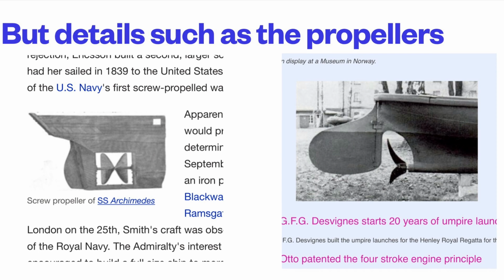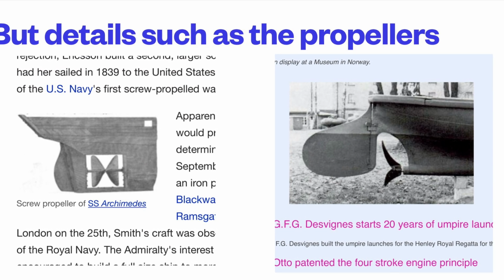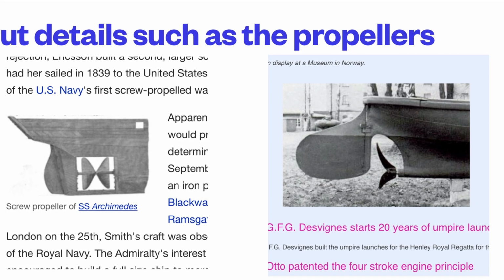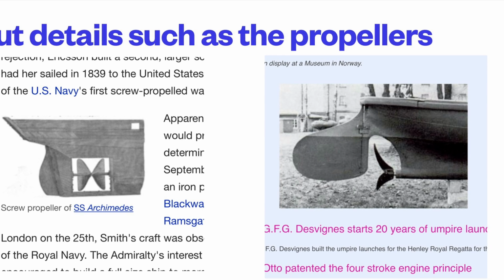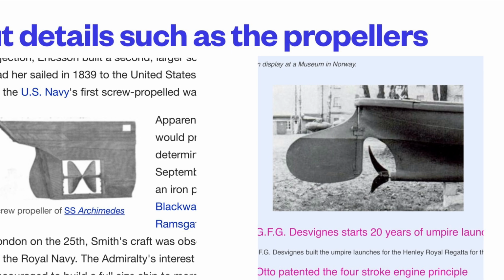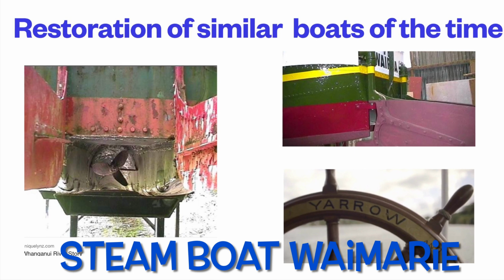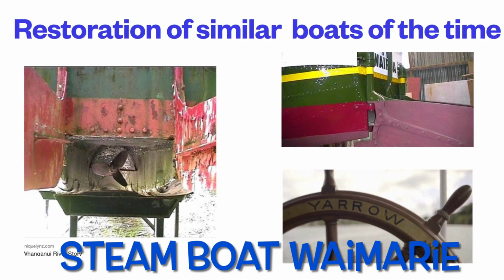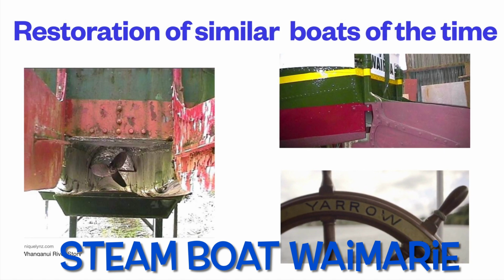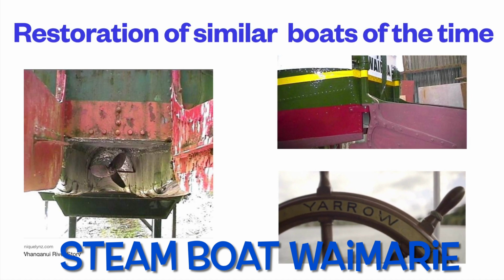For instance, one of the most obvious ones is what did the propeller look like? It's a very visible detail, and I've done extensive research to try and find a Thornycroft propeller around the 1900s, but really haven't been able to come up with anything that's conclusive. The only image that I came up with was this ship, the Y Marie, which was built around the same time as the Naparima, and you'll see that that propeller is significantly different than the one that I actually installed on the ship.